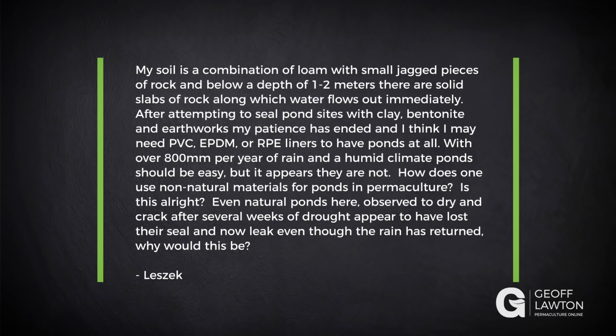With over 800 mil per year of rain and a humid climate, ponds should be easy, but it appears they are not. How does one use non-natural materials for ponds in permaculture? Is this all right? Even natural ponds here, observed to dry and crack after several weeks of drought, appear to have lost their seal and now leak even though the rain has returned.